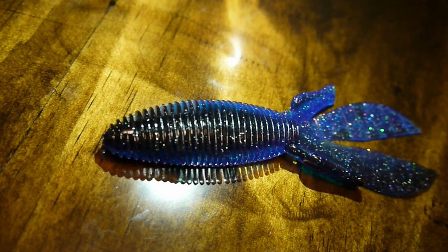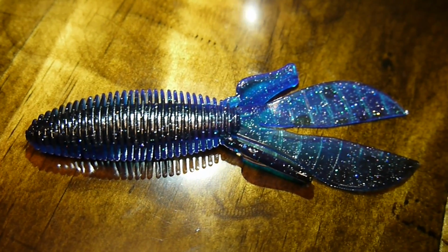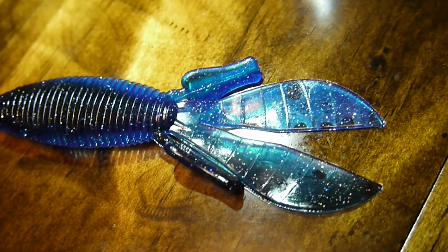All right, bait number 4 for 2016, the Missile Baits D-Bomb. This is the regular size D-Bomb, and honestly, I'm a huge fan of the regular Reaction Innovations beaver, and so I was kind of reluctant to try these, even though they've had so much success on the tournament trail the last few years since they were released. But I thought, you know, 2016, I'd try something different, see if I could find something a little bit more durable.